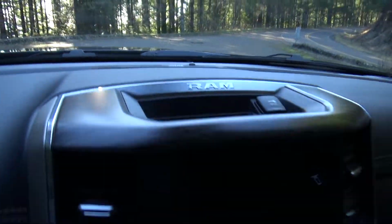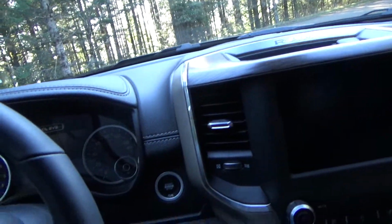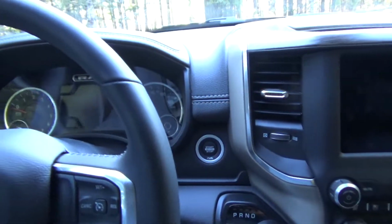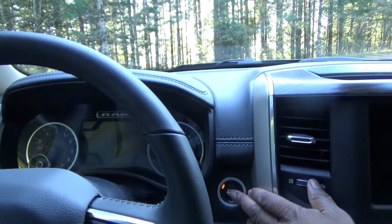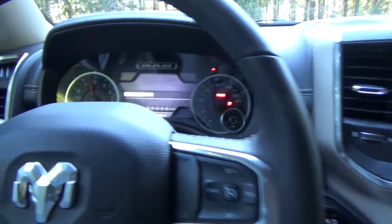Swinging around back here to the dashboard, you have the Alpine sound system that bumps in here. It sounds really good. It's a good sound system. All right, let's go ahead and start up the truck and see what everything looks like coming to life. So put your foot on the brake and hit the push button.